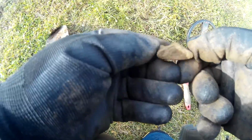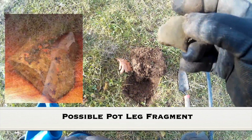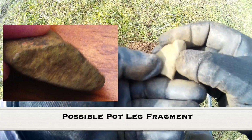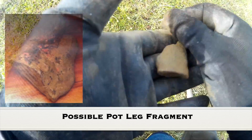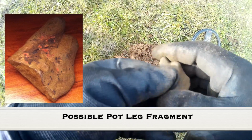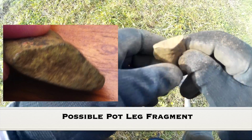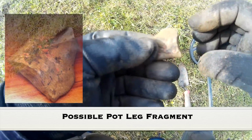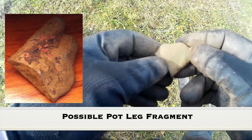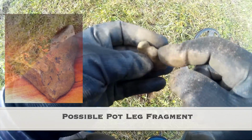Wow, that's a big chunk of bronze. Really like to know what that's from. You can see where it was snapped off, possibly a pot leg, part of a pot leg, but that is definitely shaped. It's not a huge chunk, but it's a big chunk of bronze. It's down about 3 or 4 inches, and whatever that's broken off there, it's that kind of shape for a pot leg. You never know, but it's got shape there, and there you go.